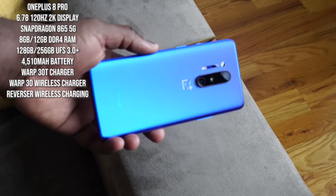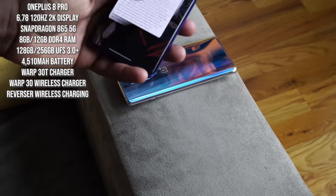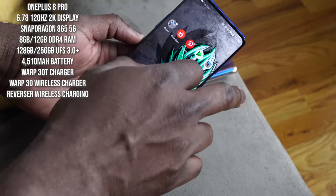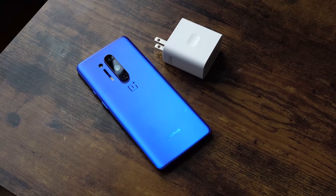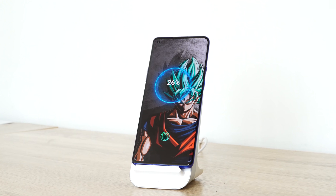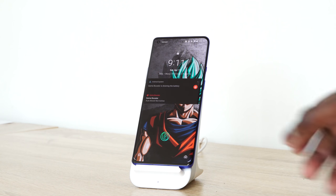UFS 3.0 Plus is what OnePlus is calling it. They've got a system to make it a little bit faster. And of course, your RAM is 8 or 12 gigabytes. Now, this device has a 4,510 milliamp battery. And of course, you have support for the Warp 30T charger. But there's also the Warp 30 wireless charging built into the device, which is actually interesting, and reverse wireless charging as well. So a little bit more features you would expect from a more premium device.